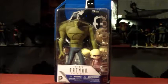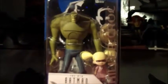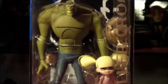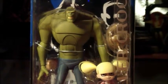Today we're going to be taking a look at the new Batman Adventures Killer Croc with Baby Doll action figure from DC Collectibles. As you've seen in some of my videos already, and as you hopefully are aware, DC Collectibles is doing action figures based on the animated series of Batman from the 90s, and they're doing an excellent job at it. Here today we have Killer Croc with Baby Doll, which is a nice little add-in because it really bumps up the value of the two figures.